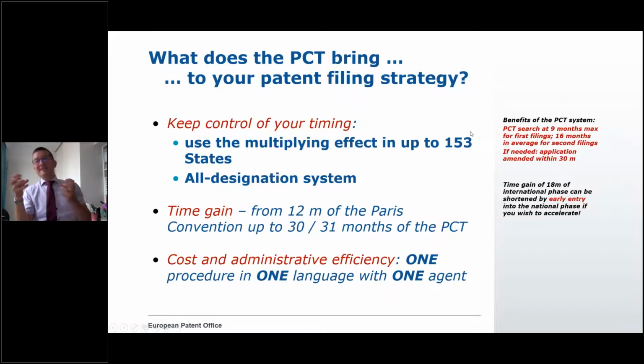Voilà, so what does the PCT bring to your patent filing strategy? As mentioned earlier, the multiplying effect. What does that really mean, the multiplying effect in up to 153? Basically, you are doing a number of actions, as I've just mentioned, and you're doing it once instead of doing it under the Paris Convention with each of the countries and the patent offices where you wish to protect your invention. So instead of going to 50 states in parallel, you're doing it only once in the PCT procedure, meaning you are reducing your cost because you pay only one agent to prepare this application.